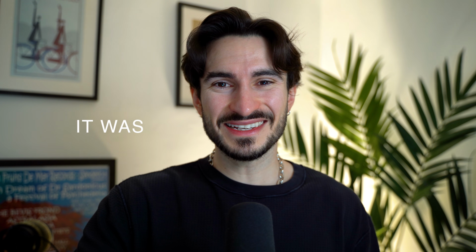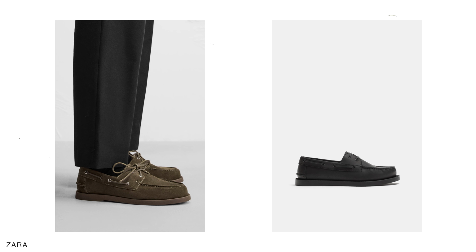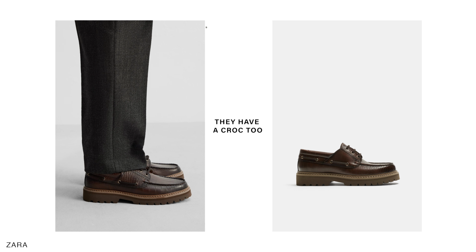And if you don't know whether or not boat shoes are going to be for you, and you just want to test the waters, no pun intended, then Zara have a pair for around £60, so if you don't want to break the bank and you want to try them out, then you can try this pair first, and then maybe invest in something better quality further down the line.